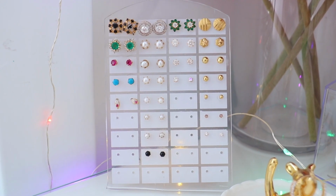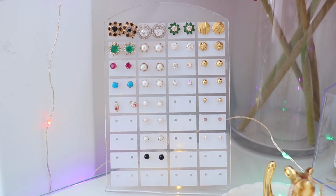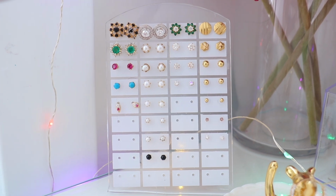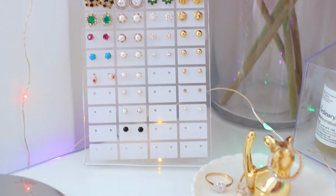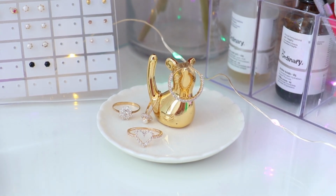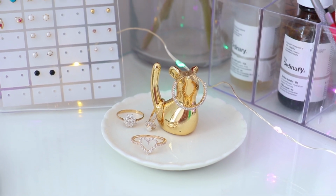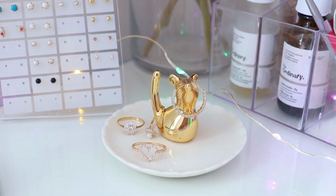This is an acrylic stud organizer. This I got from eBay. It was only for $1. The best dollar that I have ever spent in my life, because you know how you lose little stud earrings? This has helped, and it's also nice to see all of your earrings all in one place. Next to that, I have this trinket dish in which I keep my rings.